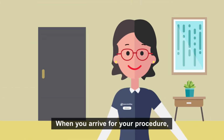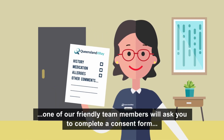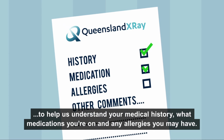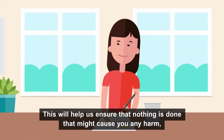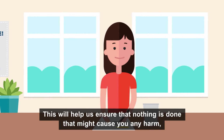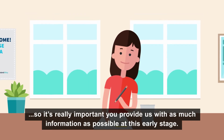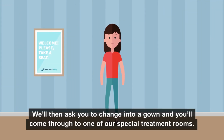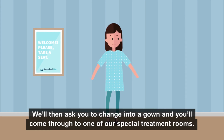When you arrive for your procedure, one of our friendly team members will ask you to complete a consent form to help us understand your medical history, what medications you're on, and any allergies you may have. This will help us ensure that nothing is done that might cause you any harm, so it's really important you provide us with as much information as possible at this early stage.